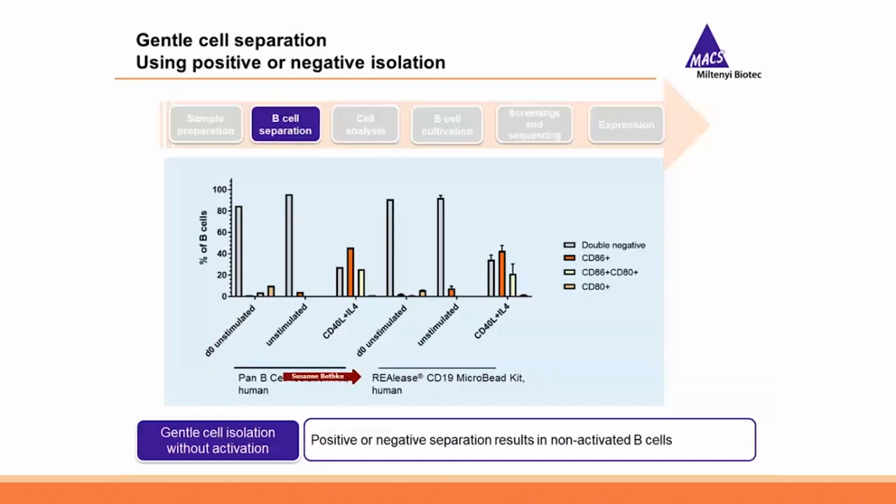And you see here the cells directly after separation for the negative isolation kit. Most of the cells are double negative, and that looks just the same for the positive isolation. Also, after cultivation for 7 days without any stimulation, the cells are still double negative, not activated. Just when you add your stimuli, your additives, the upregulation of the activation markers is happening, again for both of the kits.